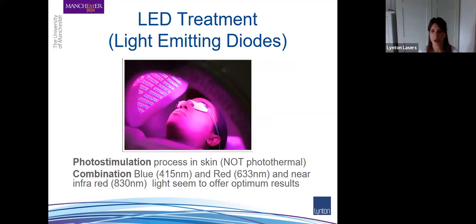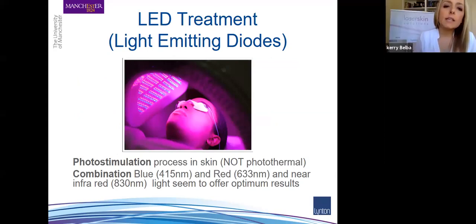So LED light. So yeah, tell us what are your experiences with LED lights, Kerry? So it's funny, my treatment of choice, hands down, for active acne is your Lumina 585 handpiece. And the reason for that is because the treatment protocol that I follow is basically you do a glycolic peel 1 week, then a laser the next, and so on. So you're interspersing it, 1 week peel, 1 week laser, 1 week peel, 1 week laser.